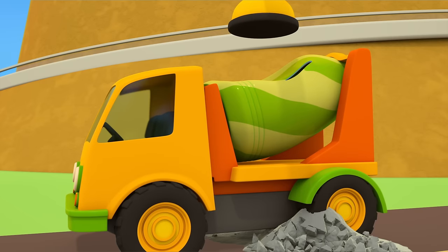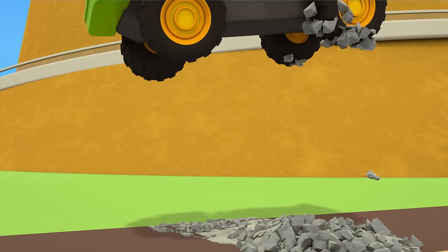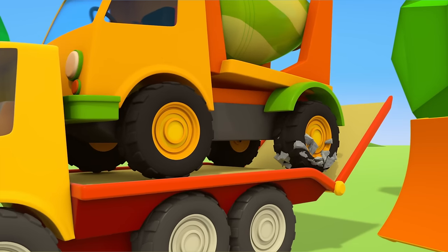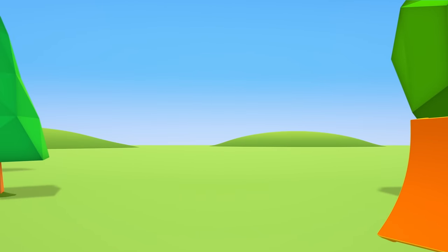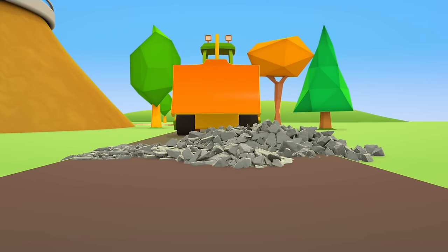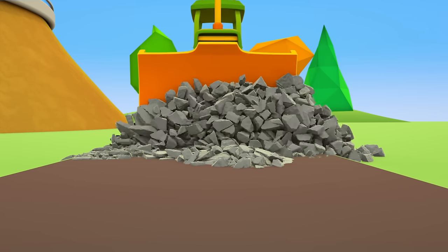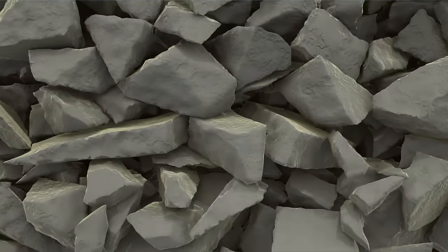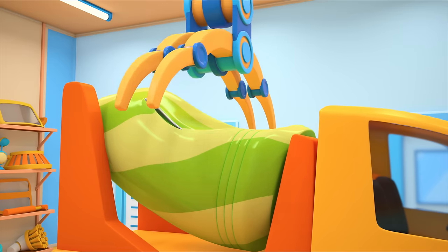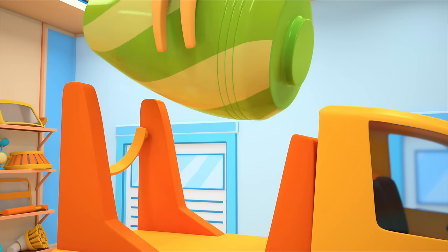Now we can lift the concrete mixer up. Let's get it onto the tow truck. The bulldozer's going to clear the road. We need to lift the concrete mixer up onto a platform to fix it. Let's get rid of the broken drum and put a new one in its place.